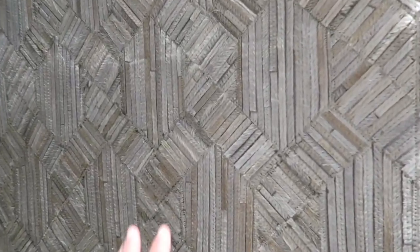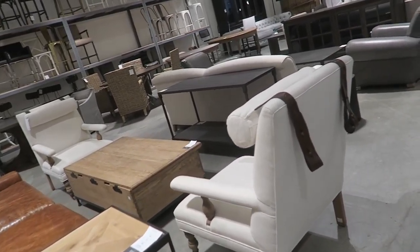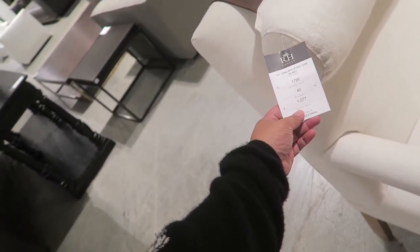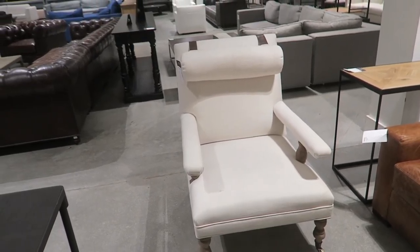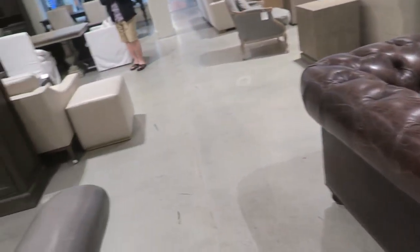$4,406. Oh, crikey. I really want it to go on sale. This one is also beautiful. This is like the small version of the bookcase I have in silver. This is such a cool chair. I'm already dying for it. 1077. There's two. Okay, let me know down below if you guys like this chair, if I'm the only one, because I think this is really cool. Oh, this Chesterfield is giving me life too.